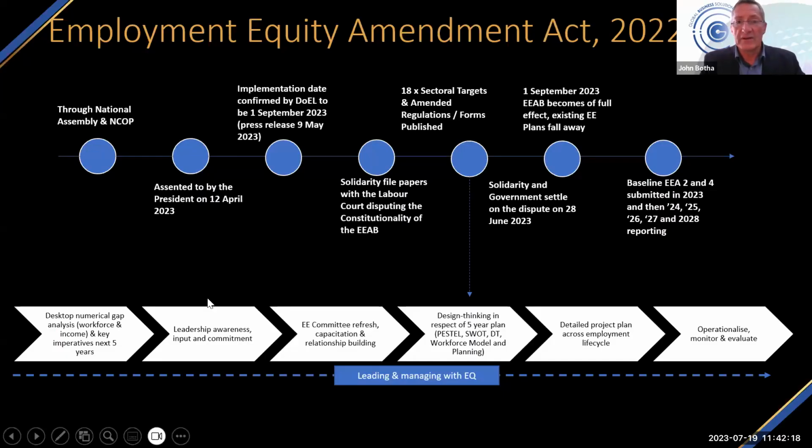So when we look at it from a timeline point of view, we can see here that the Act has gone through the National Assembly, through the National Council of Provinces. The President assented to the Act on the 12th of April. The Department of Labour released a press statement on the 9th of May saying 1 December, that is D-Day. We are implementing from 1 December the new reporting season.